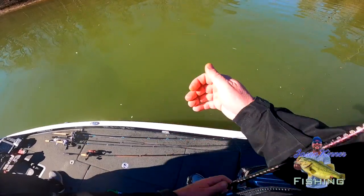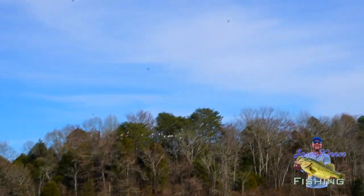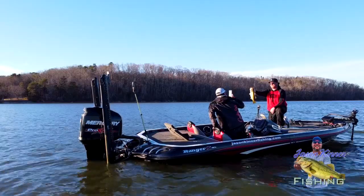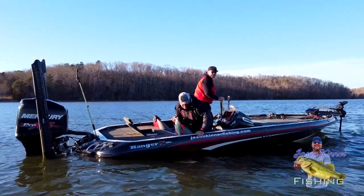The sandhill cranes were everywhere on this trip. They were noisy, so needless to say, the sandhill cranes spend their winter time on Lake Chickamauga. It's hard to complain about a trip where you go and you catch fish and you have some great weather. Another good trip to Chickamauga. Can't wait to get back.